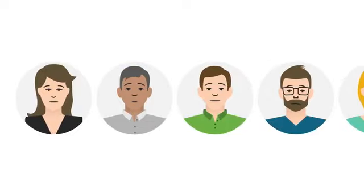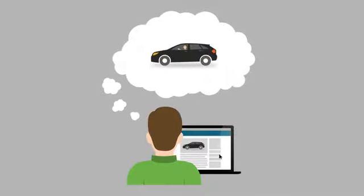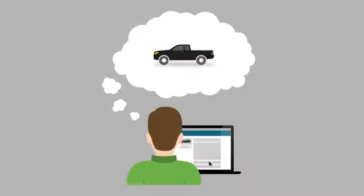Want to make buying your new car faster, easier, and more enjoyable? You've come to the right place. That's because you can now calculate your payments, value your trade-in, and even apply for financing right here through our secure website on every device you use.